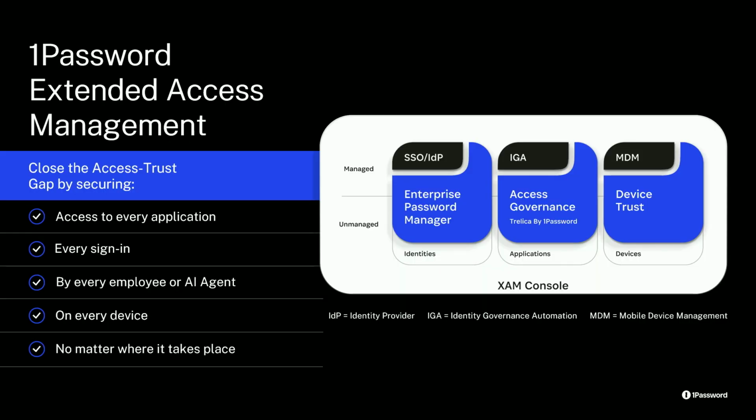1Password Extended Access Management is really about securing every single sign-in to every application from any device. This allows you as IT and security professionals to feel more confident saying yes to your employees when they're starting to use new types of applications, because 1Password gives you that safety net to ensure the security policies you need are enforced and available.